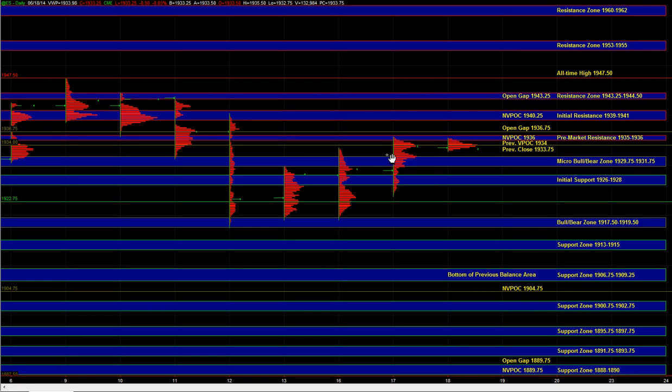So the way that the market is set up right now, as long as we can hold above 29.75 to 31.75, which is marked as the micro bull bear zone, buyers can still maintain short-term control, and we can head higher towards the 36, 36.75. We have a naked VPOC at 40 quarter, and then an open gap at 43 quarter. So as long as we hold the micro bull bear zone, these upside objectives would be in play, and even a pullback to 26 to 28 could technically still leave buyers in control as long as we don't really get any break of 26 to 28.